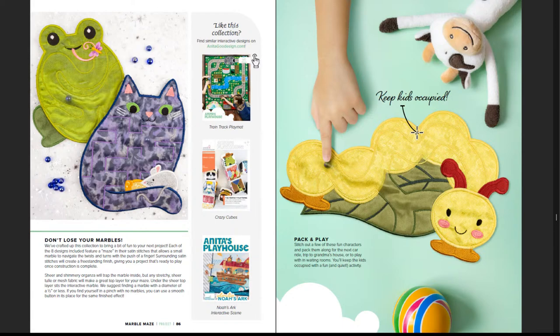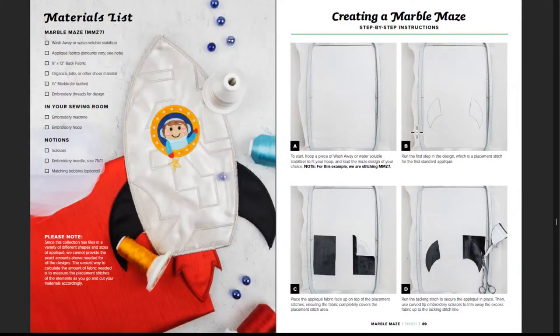Yeah, of course, you won't lose the marble because it's underneath. Great for little ones. Stitch out a few of these fun characters and pack them along for the next car ride. They'd probably play with that forever. However, if you didn't want to make a marble trail on it, the characters are super cute. For sure. Just like that. Freestanding sort of thing. So, that's awesome.